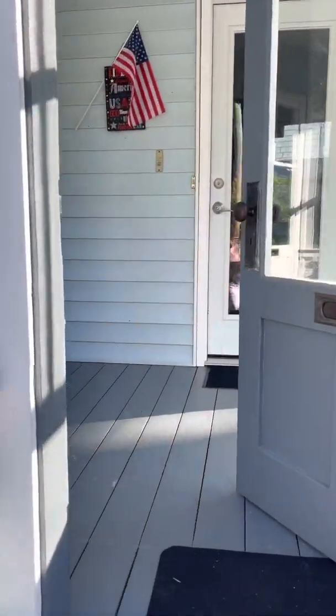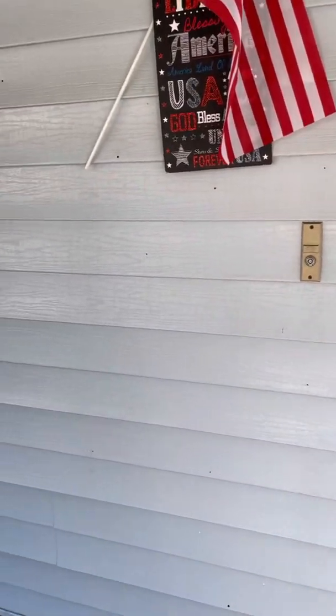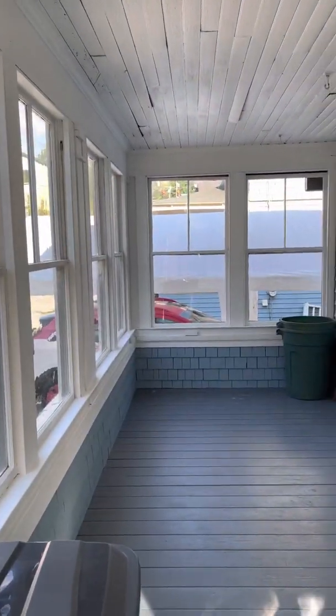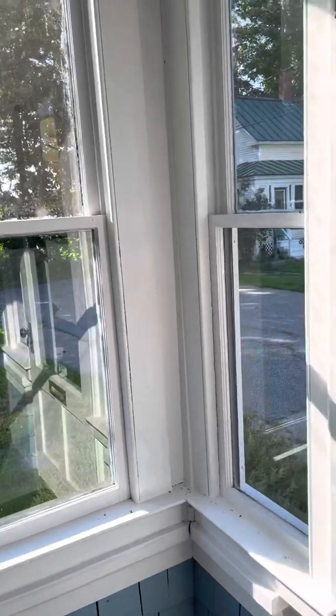I'm purposely having the camera go like this because I'm trying not to show the number on the front of the building as we approach and come in. And now audio will change. It'll be a bit echoey. And here's the porch. And then if you look out this side, this is the other side of that.